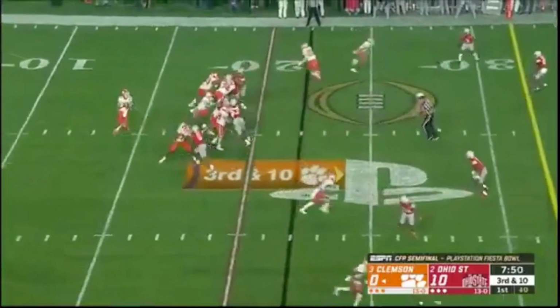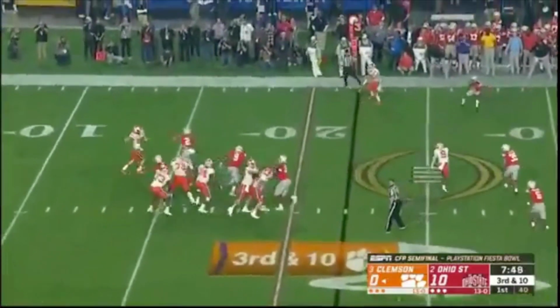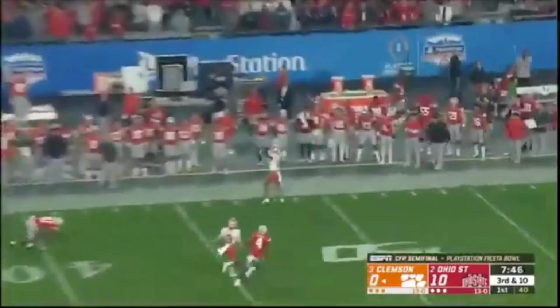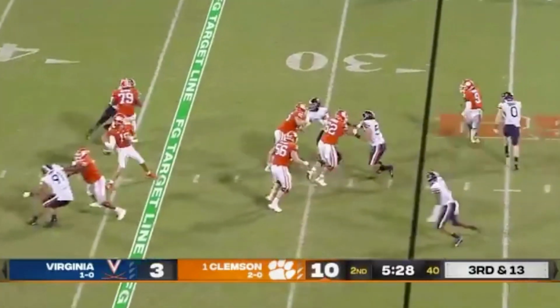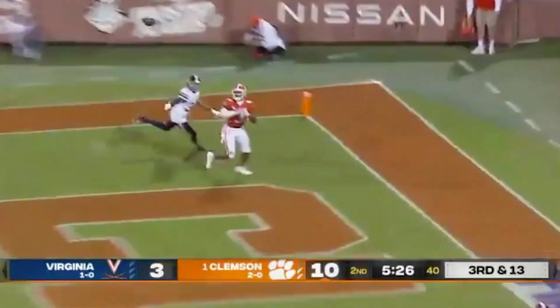Some of the things that stick out when you watch Clemson quarterback Trevor Lawrence are his accuracy, his pocket presence, and his ability to throw on the run. Lawrence is tremendous in the pocket. You can tell that he's comfortable. He gives himself a clean pocket. He's able to sense pressure very well. He's just great at giving himself a clean pocket, which allows him to make the different throws on the field.